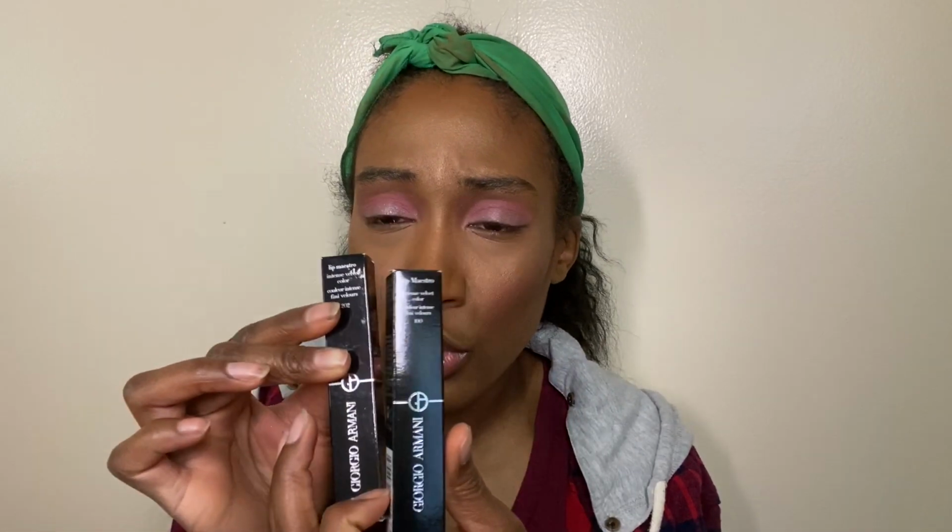And then I got these 2 other lipsticks. They had a sale where I think you're supposed to buy 2 of these, and then you put the Giorgio Armani foundation in your cart, and it ends up being like $38 or $39 with taxes. So I believe I paid $39 and some change for all 3 of these.